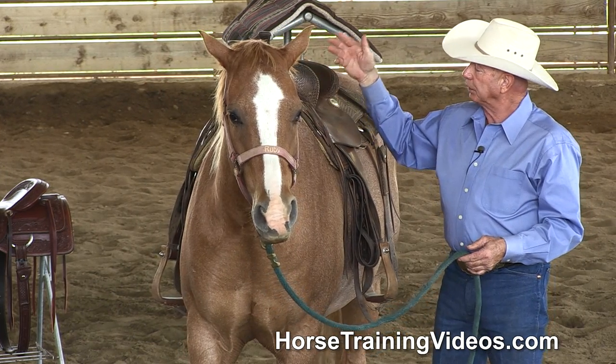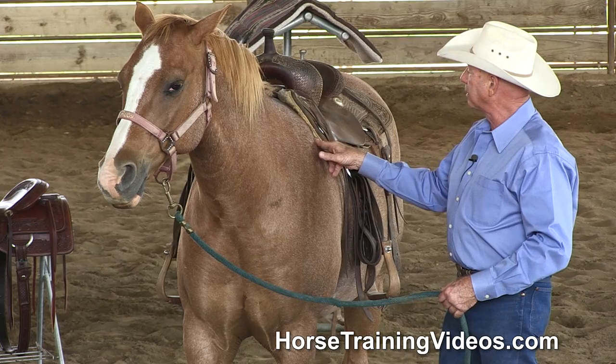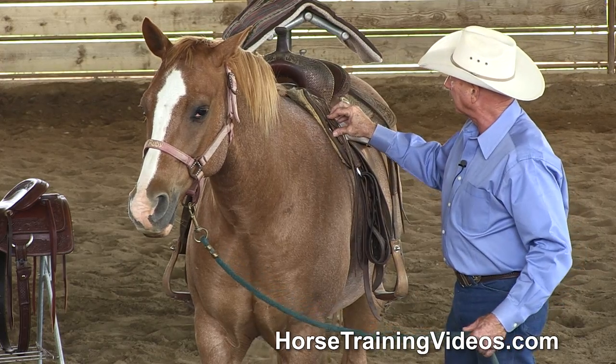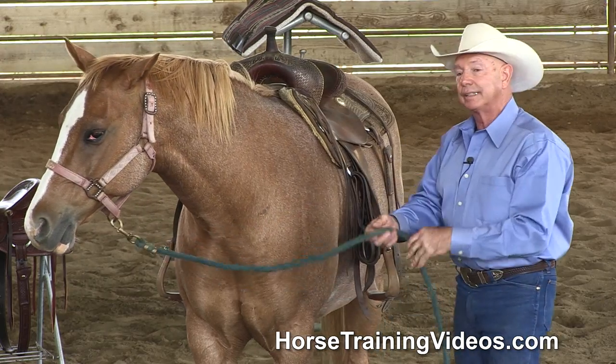So on this horse, if we were to ride this horse with this saddle, all the pressure is at the bottom of the bars because the upper part of the bars is away from his body, the bottom part is against his body. So he would be getting sore down here at the bottom of the bar. All the pressure's on the bottom of the bar because the angle's too steep.